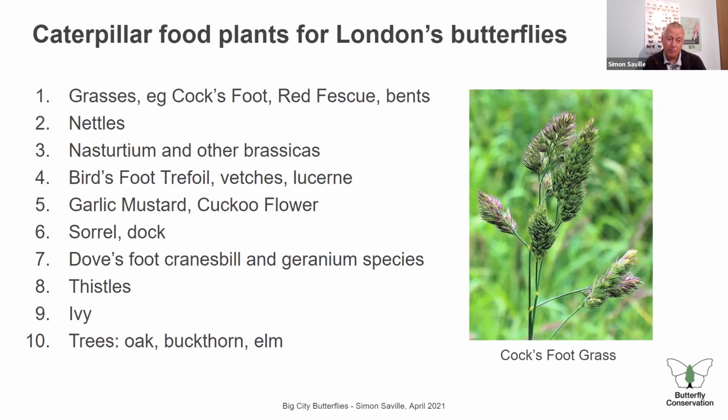Now, ivy is a really important plant beyond the holly blue because it provides roosting places for insects and spiders and all sorts of other things, and indeed birds as well. And people have a tendency to rip it off of buildings and so on because they don't like it, but it's really important. And it's also an important nectar source late in the season. So if you find walking by a canal or in a park by a railway or whatever, a lot of ivy growing on the fence in the sunshine in October, November, you will see it full of insects, including sometimes red admirals and things like that. So a really good plant to have around with late nectar.